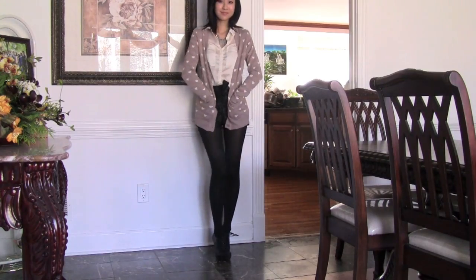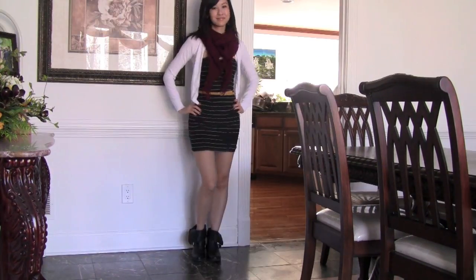And here is the completed look. This is a really great understated look that will go with anything, whatever you choose to wear. Just remember, you wear the outfit, you wear the makeup, it doesn't wear you.